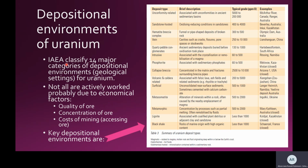The IAEA have various documents on uranium and uranium mining, and some links to these at the back. One of their key texts, however, identifies 14 different depositional or geological environments in which you can get uranium being deposited. And this is some of the list here on the right hand side of the page, all these different types of deposits, and we'll have a look at them. These ones on the right hand side are perhaps the more important of these. But not all of these are worked.